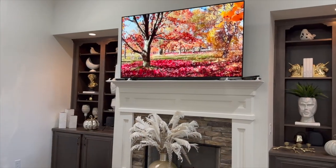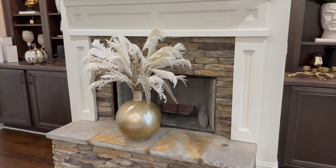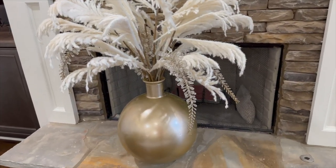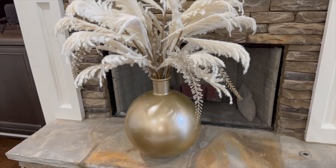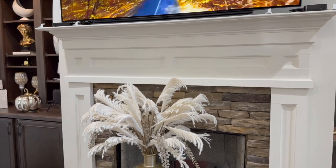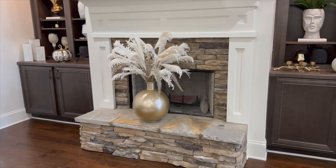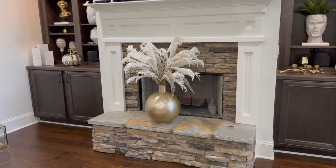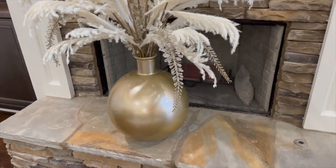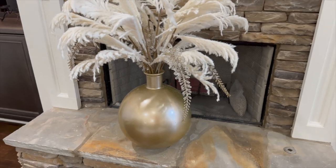Okay, so the fireplace, guys, I've always had this vase here with these beautiful picks that I picked up from Michael's last year. And I love the shape of this vase. At one point it was orange, like way back in the day, maybe 7-8 years ago. And I spray painted it gold. I may spray paint it a matte black. Let me know what you think about that. It is huge and it is absolutely gorgeous. I'm thinking of taking it out of the gold and doing a matte black. Let me know what you guys think.